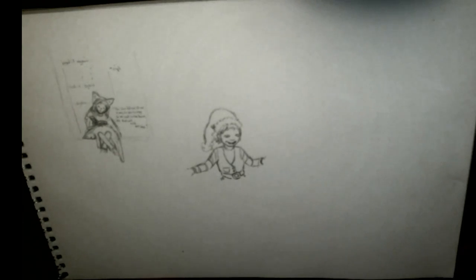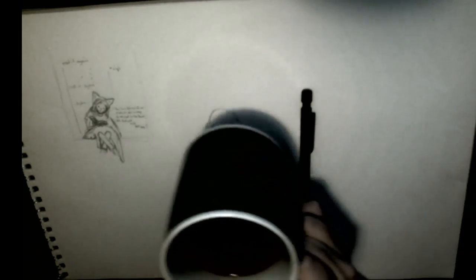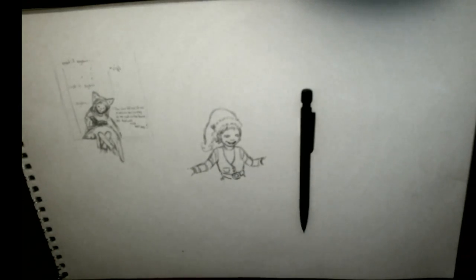Let's see. He could either be dancing or, I don't know, doing something mischievous. I'll have to think about that a little bit. I'll drink some coffee. It's a Slytherin mug today.